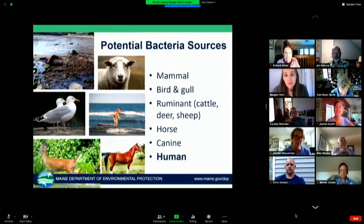Some of the sources we've been thinking about for the Goose Rocks Beach watershed include mammals, birds, gulls, ruminants, canines, humans. These are some of the sources that we're able to test through a partnership with the University of New Hampshire. They've been able to use their DNA tests to identify specific sources from the water samples that we collect, so we have a better sense of what's causing issues in the watershed and how we can more effectively address those issues.